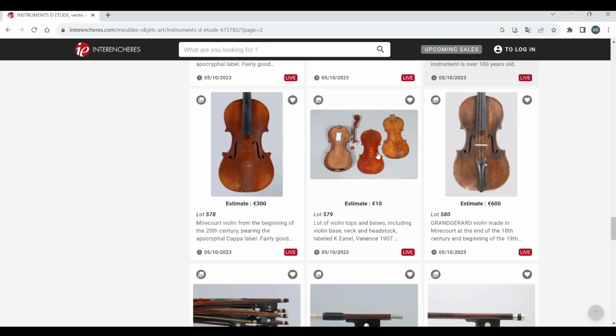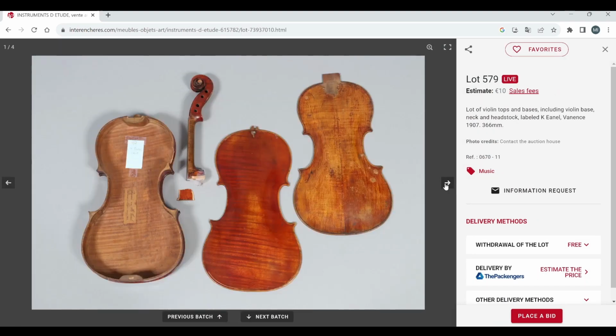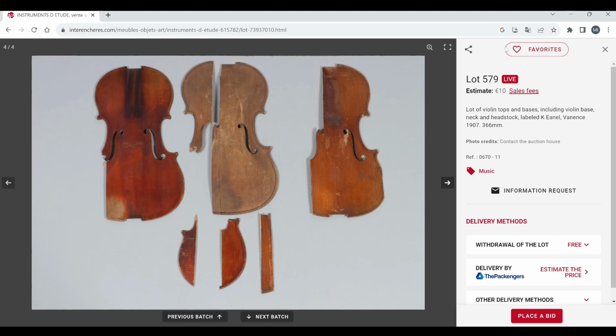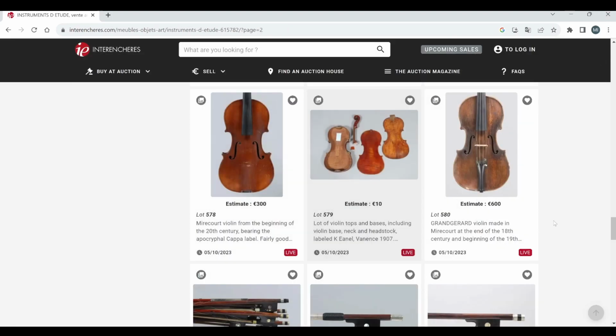Let's have a look at this. A lot of violin tops and backs. It's quite an interesting back there. 10 euros on that. I think that's a fairly curious looking collection of bits.